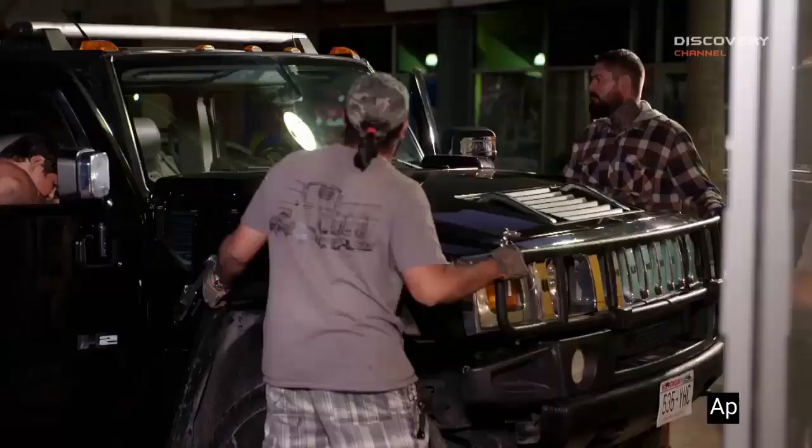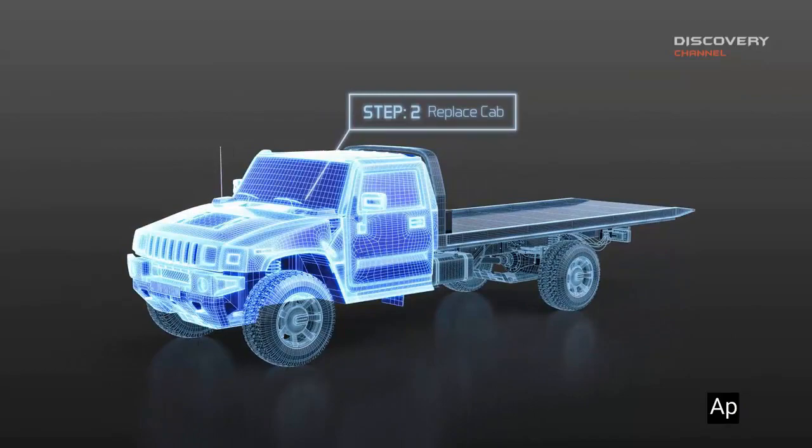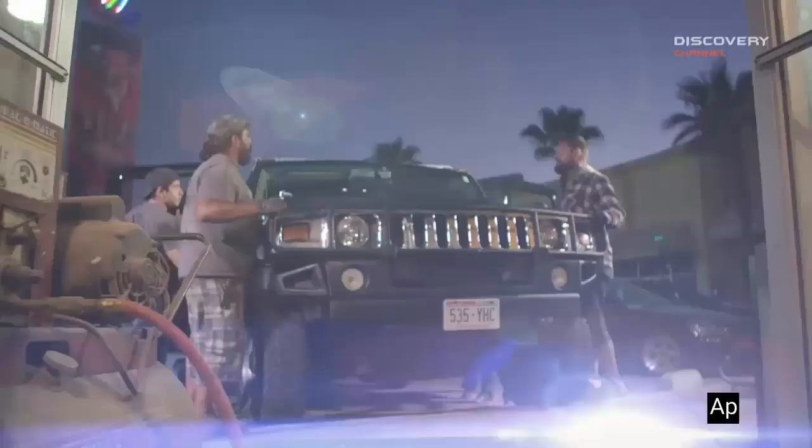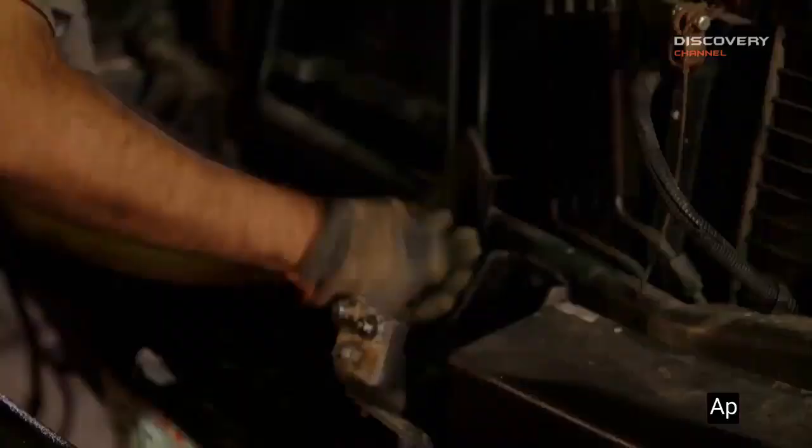For step two, the team need to adapt the Hummer so it can attach to the Ford chassis and form the basis of the go-anywhere supercar transporter. We're starting the strip down of the Hummer. Get it as light as possible, so when we make our cut or our chop, it's ready to lift off.